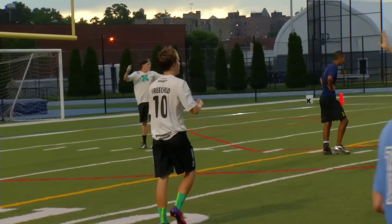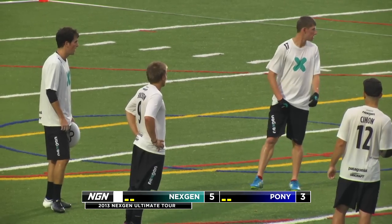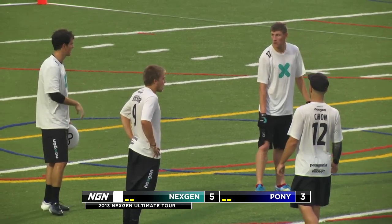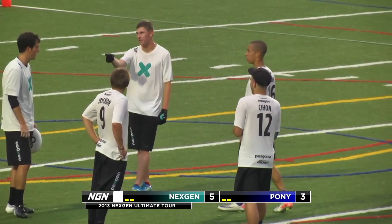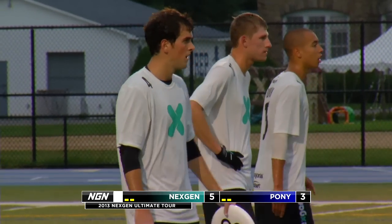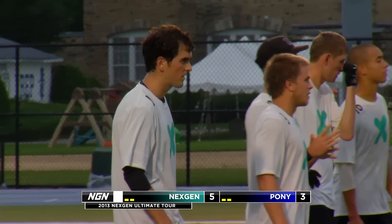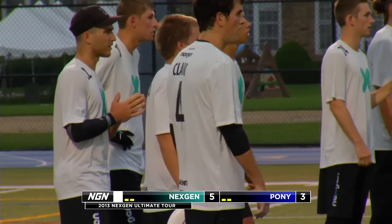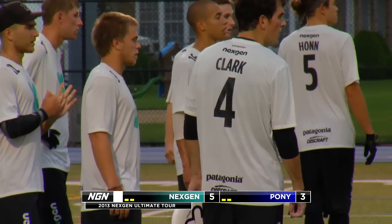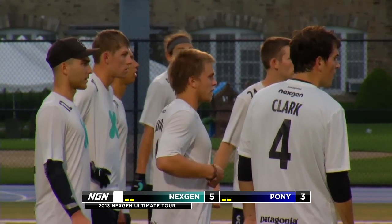The bus likes to go vert stack with two handlers back. The off handler is always going to stand at that 45-degree angle on the open side, which really makes that defender have to choose. Am I going to take away the upfield, or am I going to take away the cut that Montague made, which is that pie cut right behind the disc? And that's the danger. If you give that up and you can't get to the mark, they've got a wide open free break throw. Great execution by the bus to get that one.